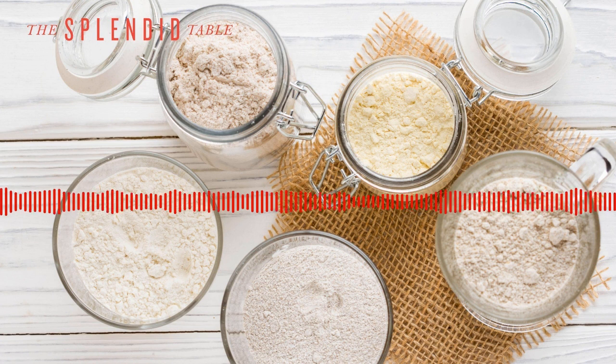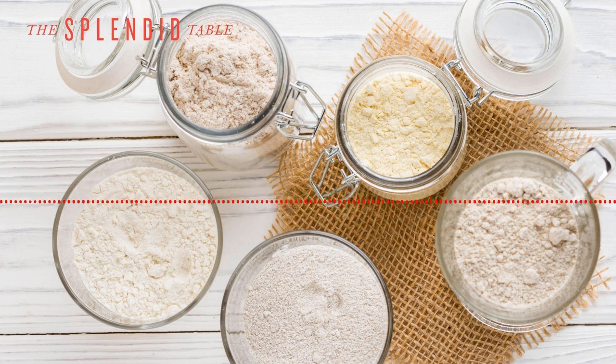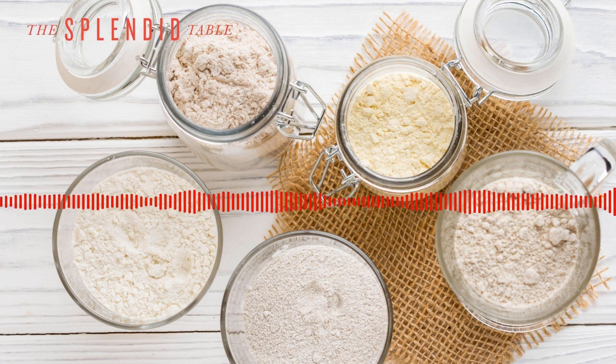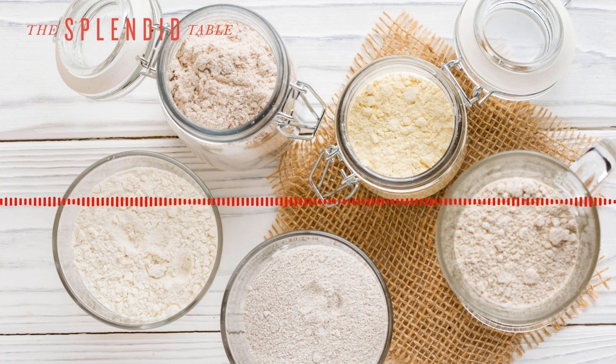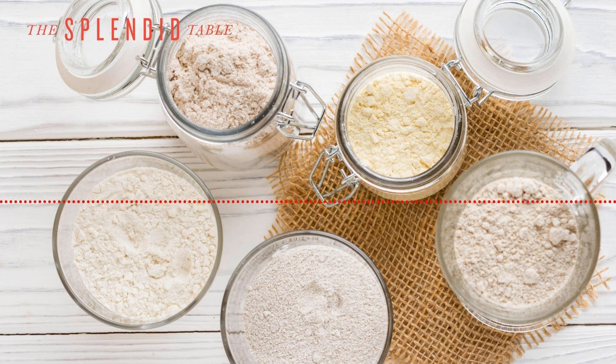So, what I've realized is, of course, as many pastry chefs and bakers know, that the bread flour is higher in gluten and it will rise a bit more and it'll give you a little bit more of a chew. All purpose flour is kind of in between, and cake flour is the lightest, the fluffiest, the silkiest.